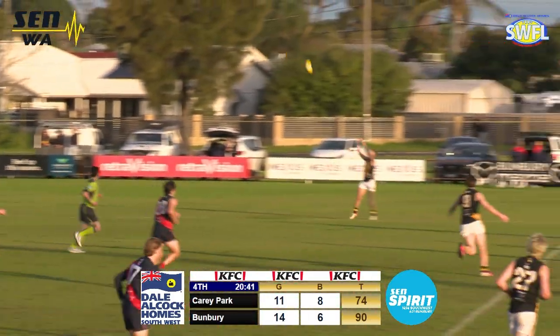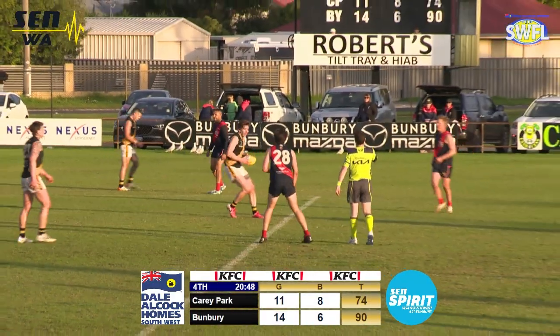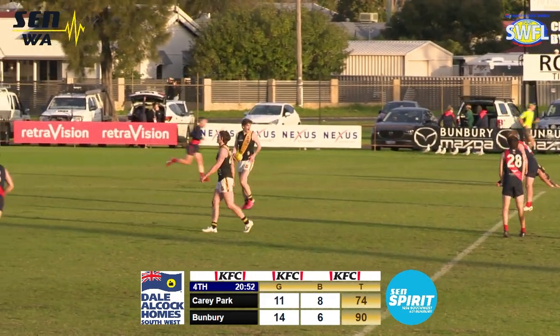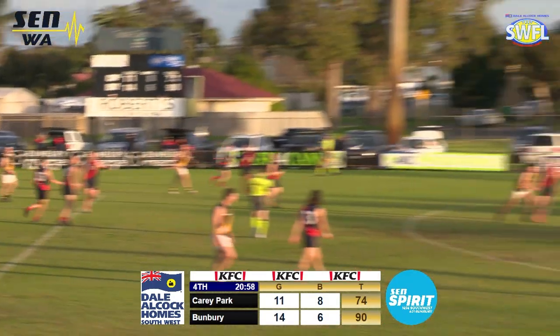He's going to look down there for Hamish Hall, who's been terrific all day. Yeah, it's been a few players, isn't it? They've been stood up this afternoon, and this is one of them, Denham King. So King's on centre half forward for the Bunbury Bulldogs. They're just maintaining possession now. They know the game's getting close to the end.